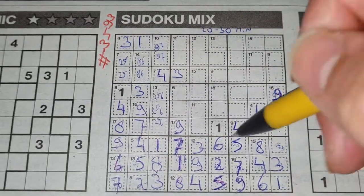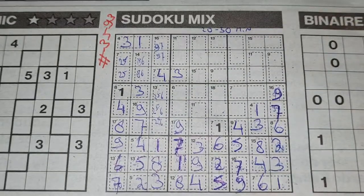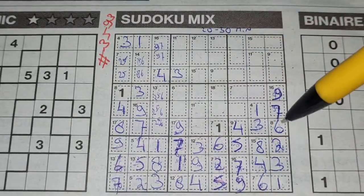One box left in this big square for number 2. The combination here in the box of 8 will be 2 plus 6. Okay, now we have a 6 here. So 2 and 5. Okay, I need to wait.